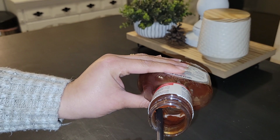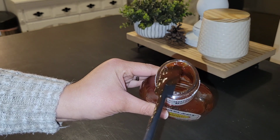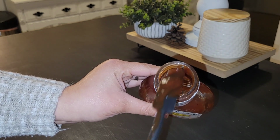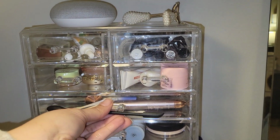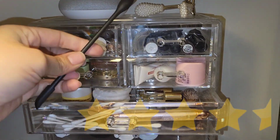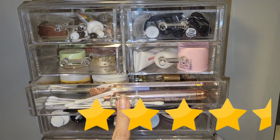But overall, I do like these, and I like that it comes in a 3-pack, one really big one. I took one of those small ones and put it up in my beauty room so I can use it for any of my moisturizers or makeup products when they get low. So I give this product about 4.5 out of 5 stars. Definitely a good bang for your buck.